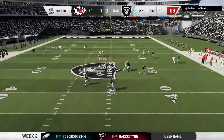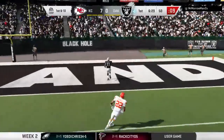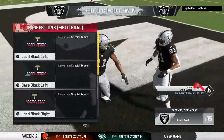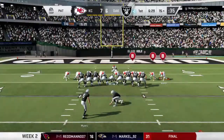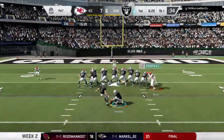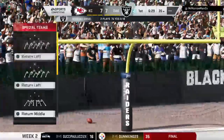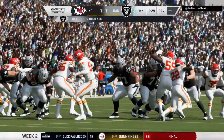Mariota now from the 50. Looking deep downfield. This is caught. And he is in. Touchdown, Raiders. A big play there. His second touchdown on the season as his guys are on the board here in this first quarter. Extra point up and through by Myers. And we are tied at 7.